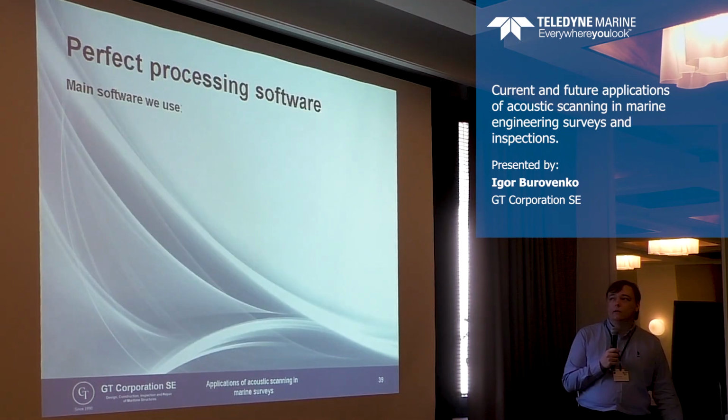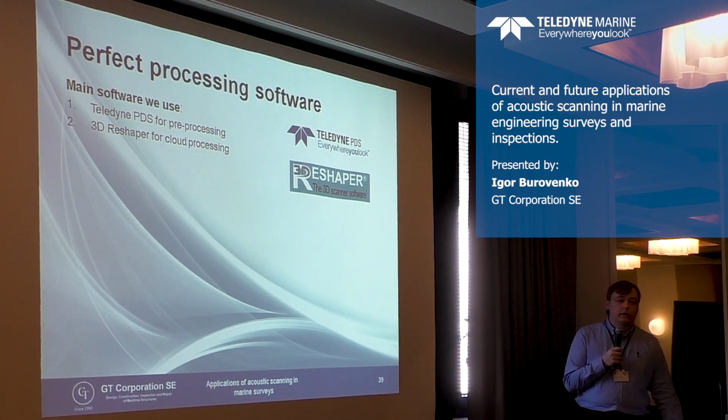As a last slide, I will describe the software. Possibly you are interested in how we do the meshing and how we do the combination. So we use the Teledyne BDS software solution for all the pre-processing of the cloud data. We use 3D Reshaper, a French solution for cloud processing and meshing. And we use AutoCAD in the usual way for BIM.